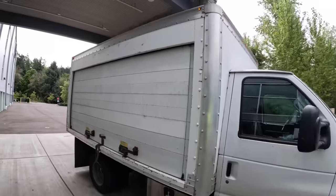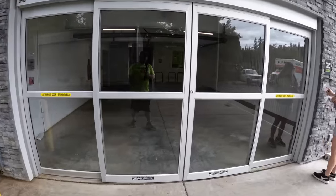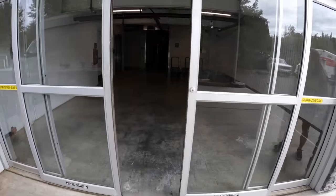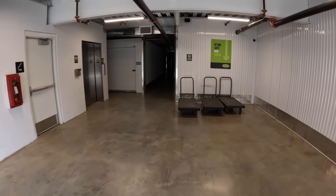Beautiful facility. All right, so we got the truck here. Let's go ahead and get to the storage units and I'll show you what we spent some money on. I think we may have overpaid. Hopefully not, but I'm thinking we did. All right, let's put in the code and open this bad boy up. Man, this is a nice facility, folks.